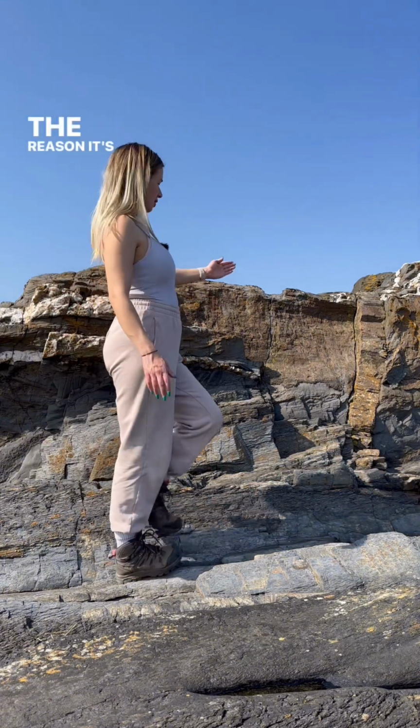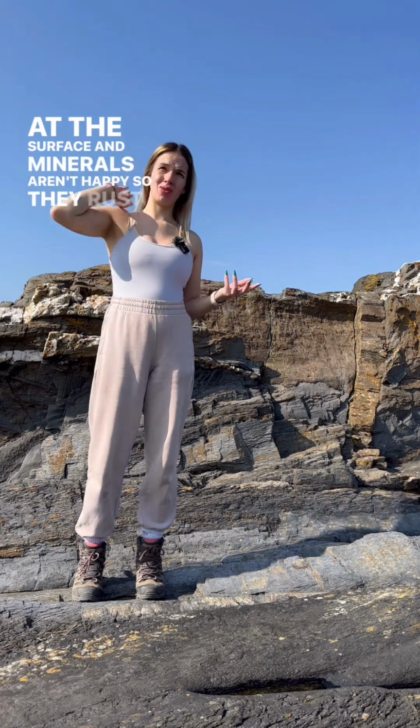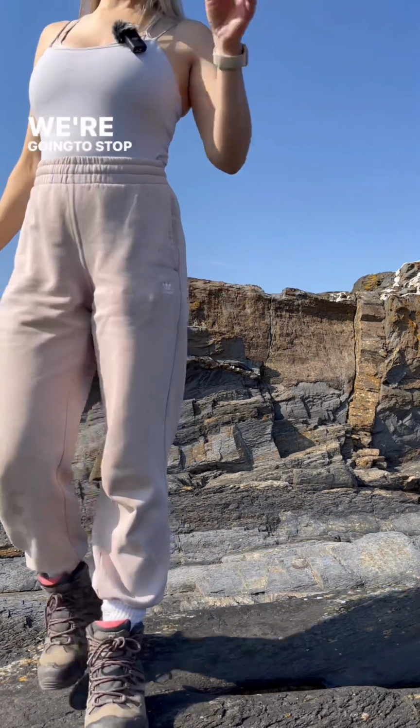Its reason it's orange as well is because it rusts when it's at the surface. The minerals aren't happy, so they rust away. Anyway, that's it. We're going to stop recording and go home.